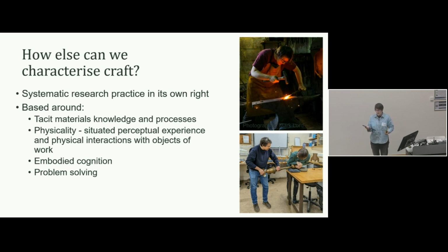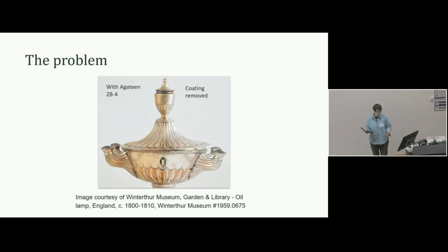So we've been a little bit philosophical there. Now we're going to go to a slightly more tangible example. And this is our problem, which we're dealing with. What you can see on screen is an oil lamp from Winterthur Museum in Delaware. And you can see on one side it looks quite discoloured, whereas on the other side it looks more like you would expect a silver-plated lamp to look.